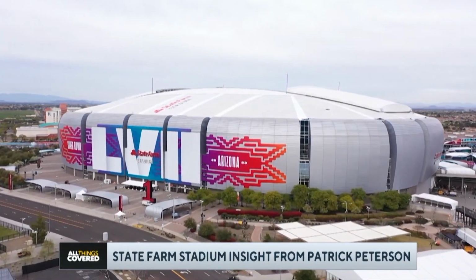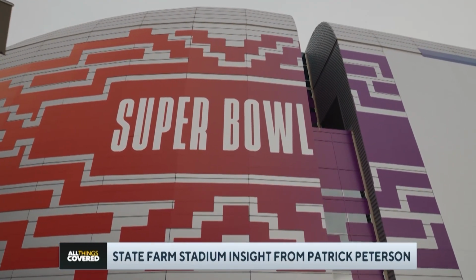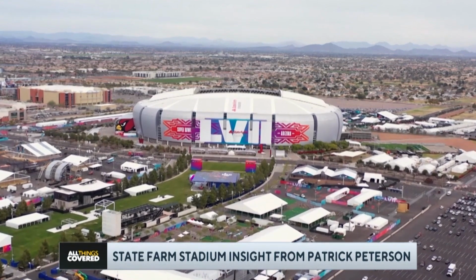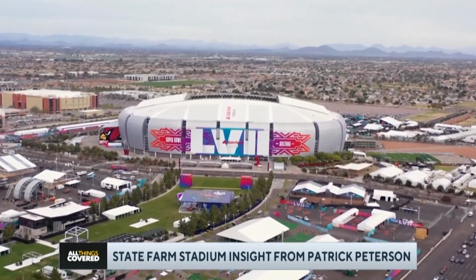So if they want to prevent that, I'm sure they'll have the field in there a little bit earlier, trying to dry it out, make it as dry as possible, and make it as fast a surface as they can. And temperatures are expected to be around 65 degrees with the roof likely open. So as you mentioned, the roof will be open. Now, in regards to this stadium, it's an indoor stadium, but they can open or close the roof.